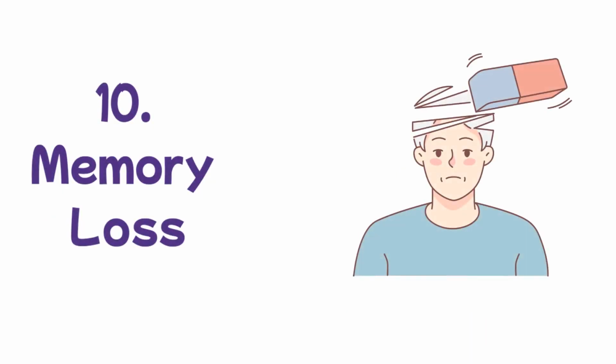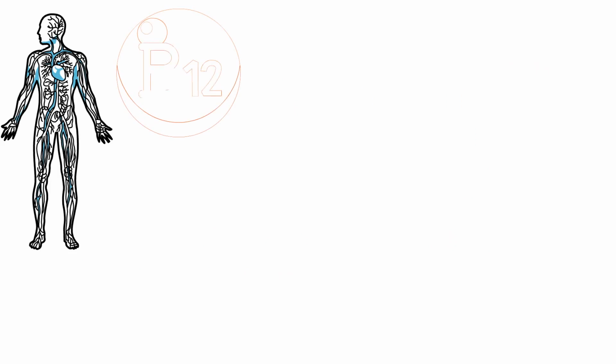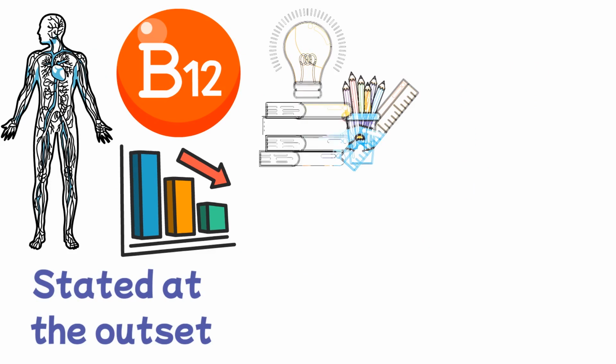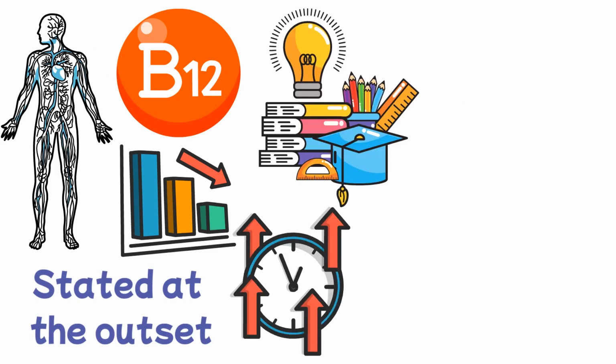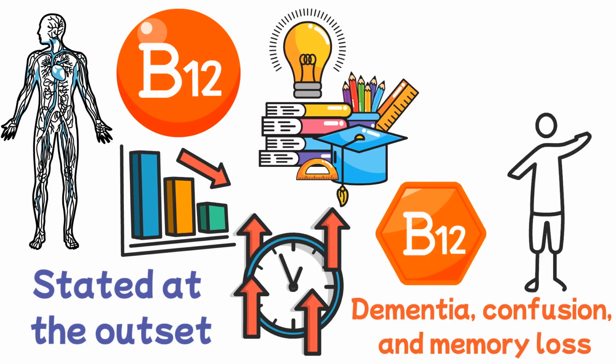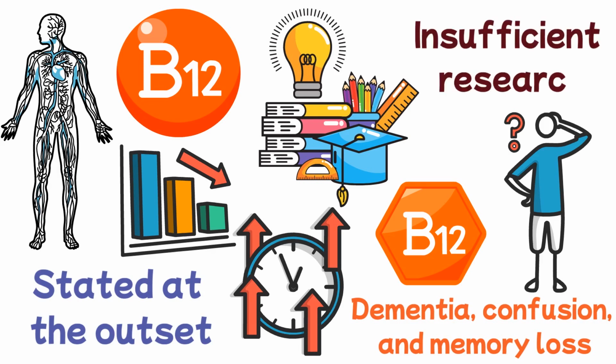10. Memory loss. The body's capacity to absorb vitamin B12 declines with aging, as we stated at the outset. According to studies, long-term B12 deficiencies in the elderly may cause dementia, confusion, and memory loss. B12 may be beneficial for people who are already dealing with memory loss, but there is presently insufficient research to support this claim. So get your vitamin B12 today.